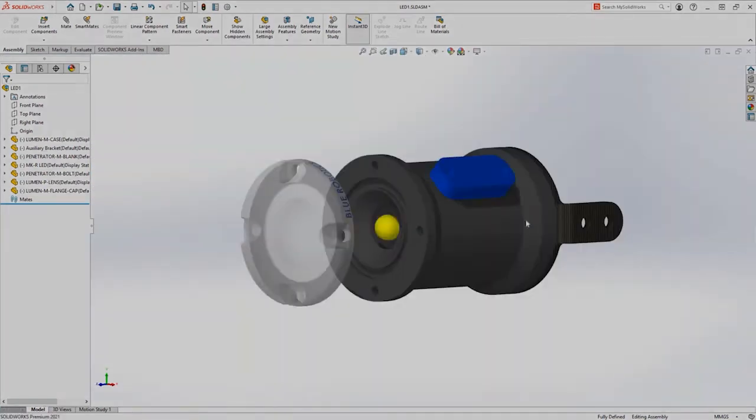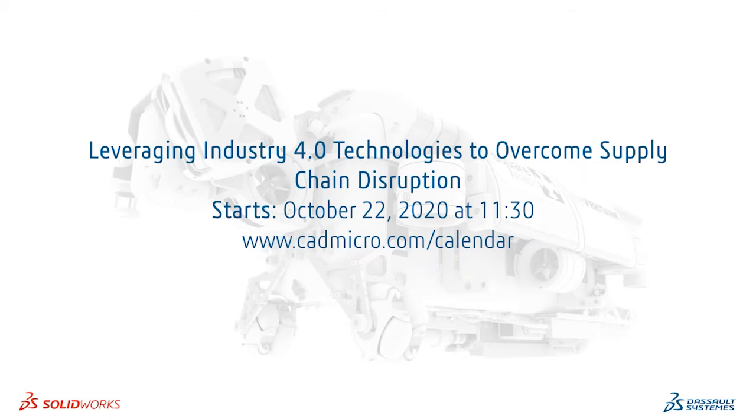There is a lot more that we can do with SolidWorks and the 3D Experience platform in conjunction with additive manufacturing. So one of the first sessions that I want to highlight today is a session that Deep, our Vice President for Additive Manufacturing, is going to be doing on October 22 at 11:30. Please join that session. It's a very good session that showcases all the integration of CAD and additive manufacturing within the SolidWorks and 3D Experience platform and technologies.